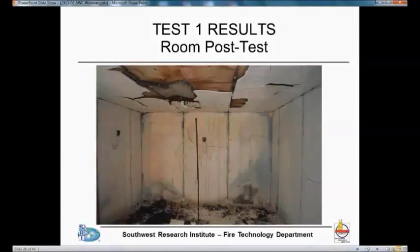So after the test, you can see what's left. In the meantime, we lost a little more gypsum board off the ceiling. And obviously, the temperature between the gypsum board and the ceiling might have been somewhat higher in this area, where a piece of the gypsum of the face layer fell off during the test. But you will see on the next few slides that the room was pretty much intact, or the ceiling was pretty much intact.